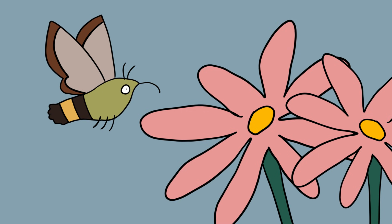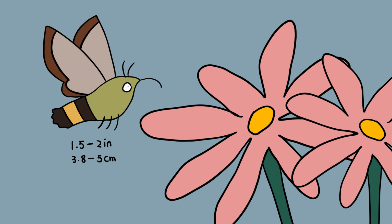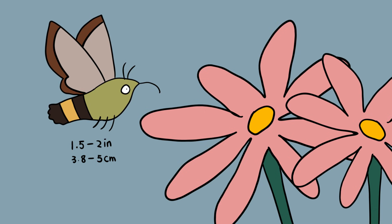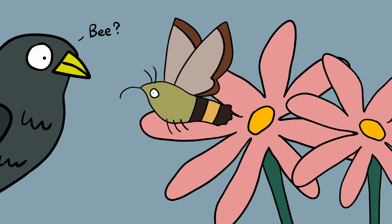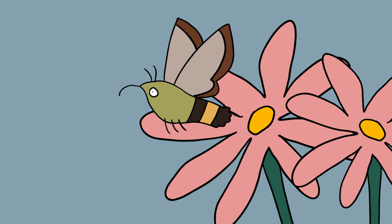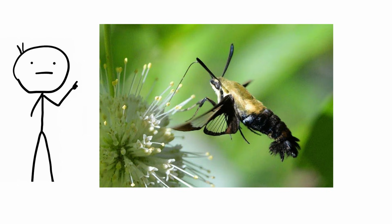Bumblebee moths are approximately 1.5 to 2 inches, which is roughly the length of a thumb or a little shorter. But here's the kicker. The bumblebee moth isn't harmful at all. It's what we call a Batesian mimic, a master of imitating the warning signals of harmful species to avoid being devoured. Sneaky, huh?